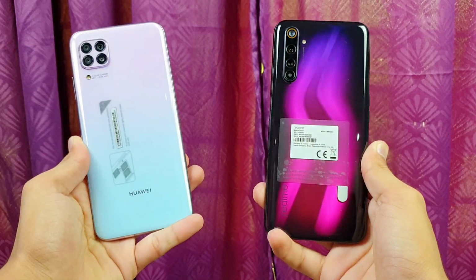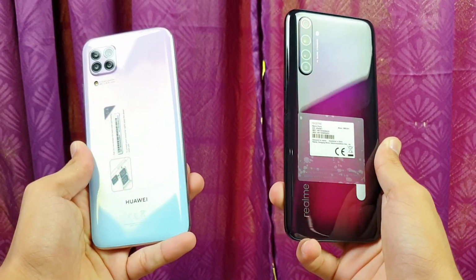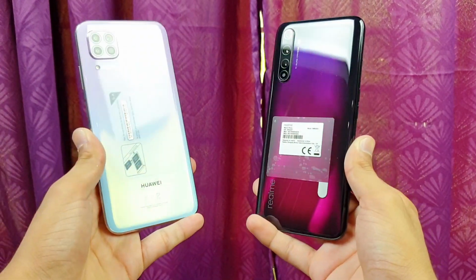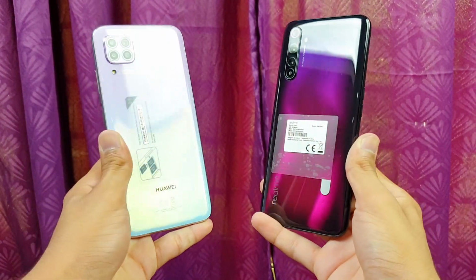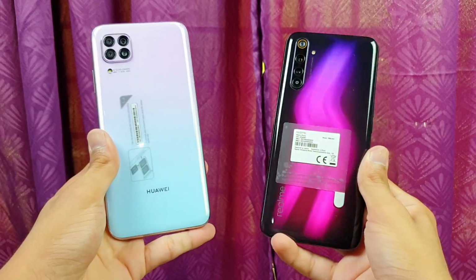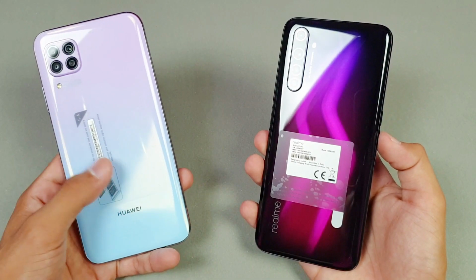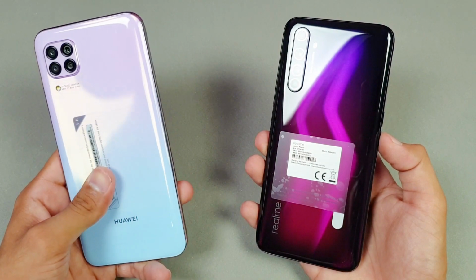It's time to do a speed test comparison between the all new Huawei Nova 7i versus the Realme 6 Pro. The Realme 6 Pro is powered by Snapdragon 720G chipset with 8GB of RAM, while the Huawei Nova 7i comes with the beast Huawei Kirin 810 chipset, which is based on 7nm architecture. And we also have 8GB of RAM on the Nova 7i as well.